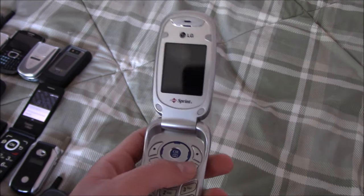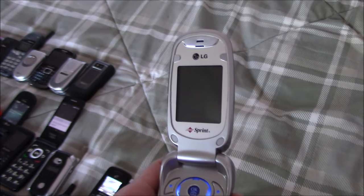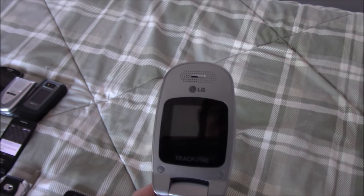Here's my LG PM225 on Sprint. This one works. Here's my LG 200C on Tracfone. This one works as well.